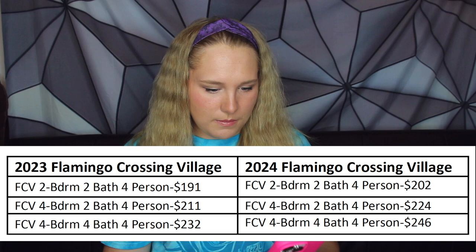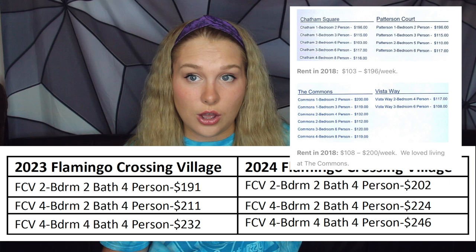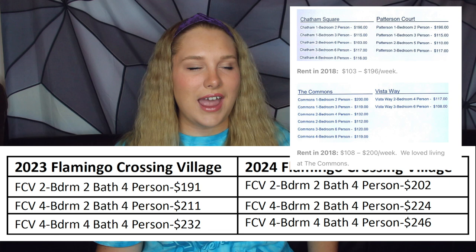Now let me pull up these numbers for myself. So the rent numbers that I'm putting on the screen right up here are old housing costs from 2018, okay? So as you can see, those numbers have quite a large difference, unfortunately. But I want you to think about all the amenities that were included and know that the old housing complexes did not have these.